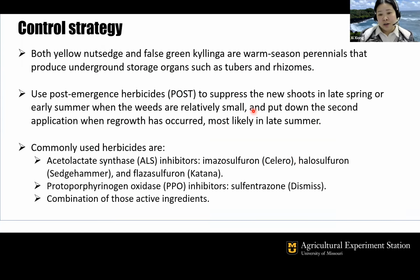So we first need to understand that we are dealing with perennial species with strong underground storage organs like tuberous rhizomes. Our goal is not just to burn aboveground shoots, which would be easy, but how we can most effectively deliver the herbicide to belowground shoots and kill those tubers and rhizomes. Since they are perennial, we don't have the luxury to use pre-emergent herbicide, so we have to rely on post-emergent herbicide.